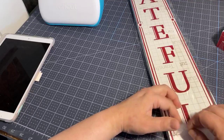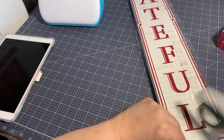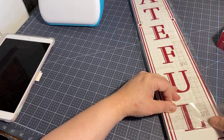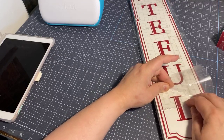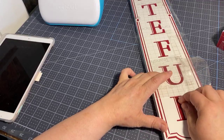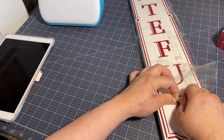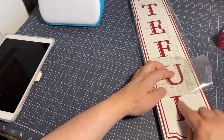But here it comes up. And brandishing would be a good idea, Rita. Here we go. And you see that? Yeah. Okay. I got an extra piece, for some reason, of transfer tape in there. How did that happen? Okay, there we go.